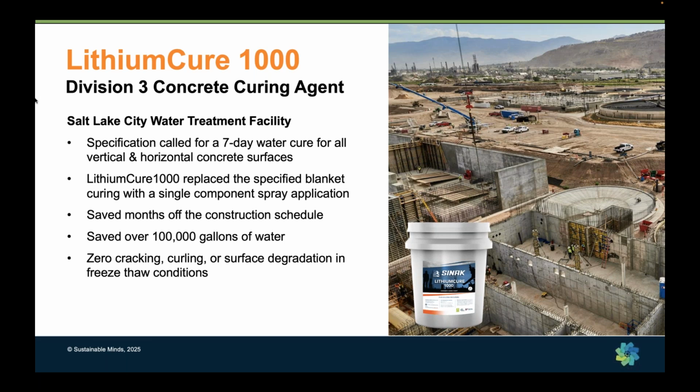We had 0 cracking, 0 curling, 0 surface degradation in freeze-thaw conditions. Salt Lake gets some of the most arduous conditions you can imagine when it comes to the heat or the snow. And we were able to provide a protection for that concrete and save millions of dollars on the project.